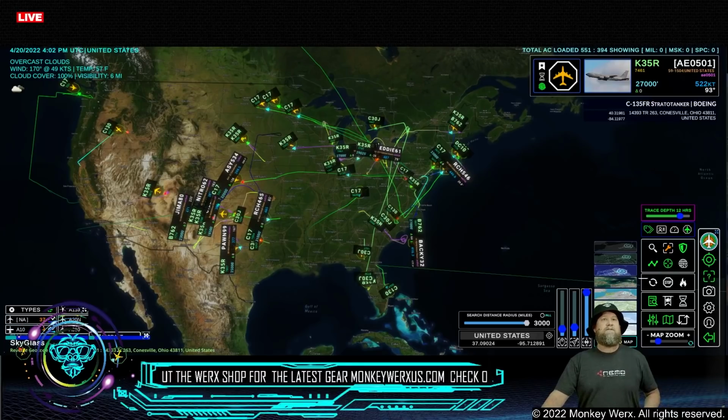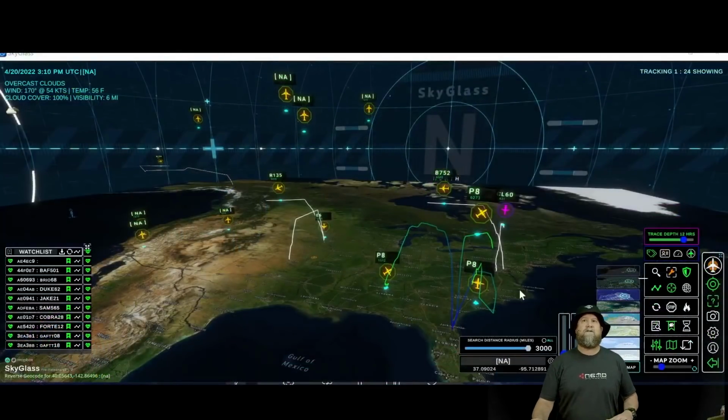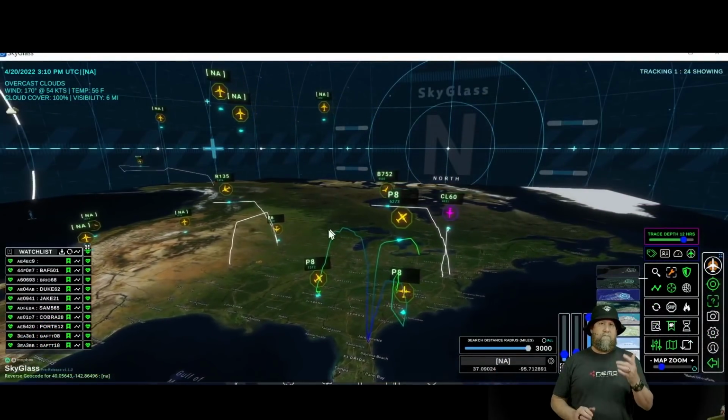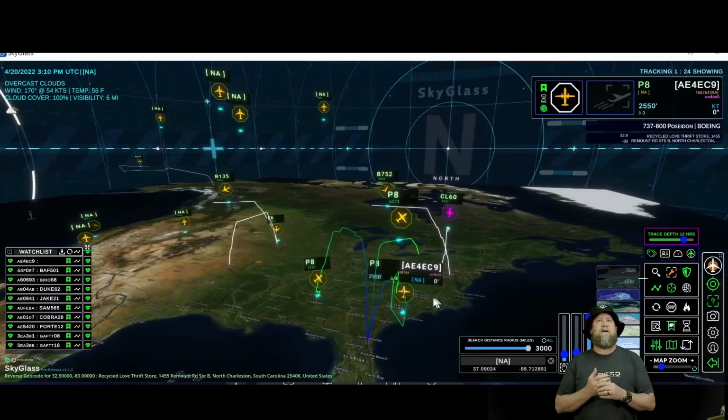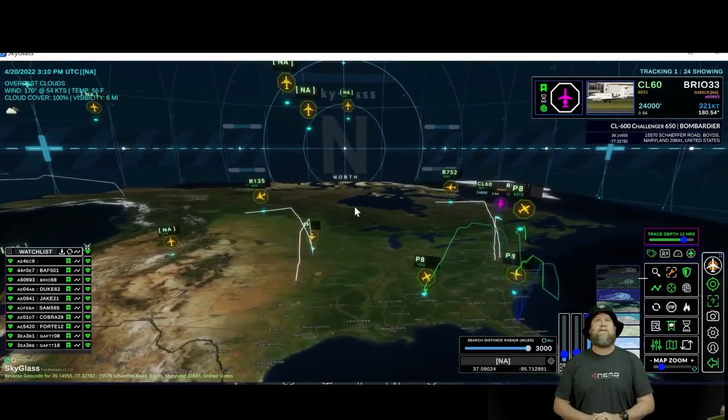So let's hop over here. We're going to break into our list, and we'll start out here with the watch list, just to give you a general feel of what we've got. Some P-8s coming out of Jacksonville Naval Air Station doing their normal search. Now, last time we got together, we were looking at some activity down over the Gulf, but not today.